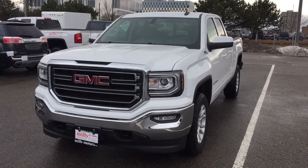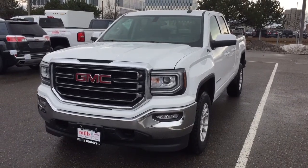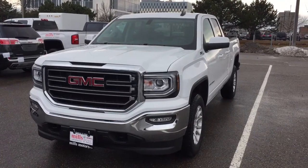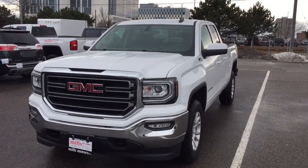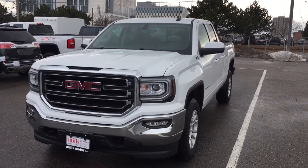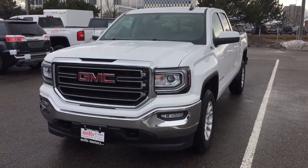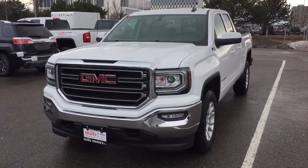This is the 2017 GMC Sierra 1500 SLE 4-wheel drive double cab in Summit White with an Ecotec3 5.3-liter direct inject V8 engine, 6-speed automatic transmission. It's got the Z71 suspension package. Let's take a look.